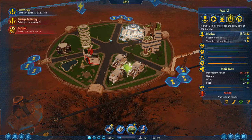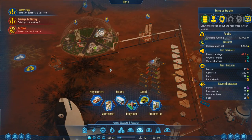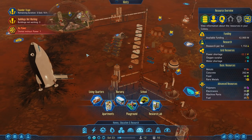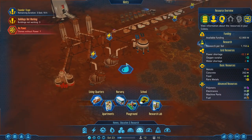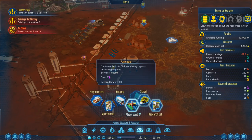Okay, let's just slow things down a sec. So what do we got going on here? Power shortage. Let's open up that. We need to store more power, don't we? Or we need to put in a Stirling generator. We need to do stuff. Let's have a look.